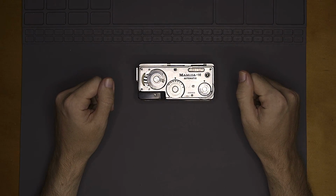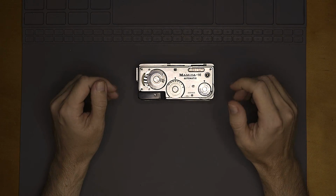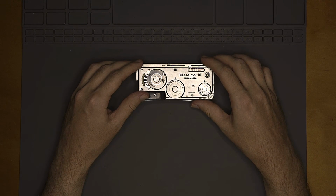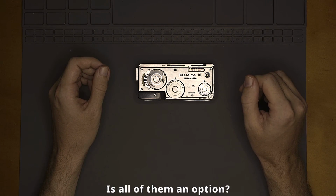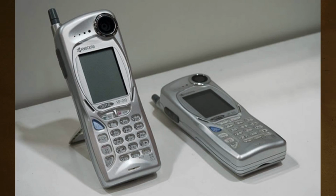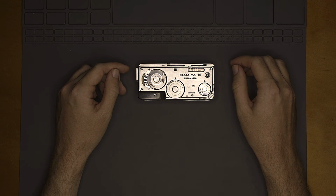I got this camera because a little bit later this year, I'll be going overseas on holiday. This is not something I get to do very often, and so whenever I do, I like to think long and hard about the cameras that I'll take. Now, originally, I was just going to take a digital camera, and if I needed something smaller and more compact, I'd use my phone. And that's fine, there's absolutely nothing wrong with that approach.